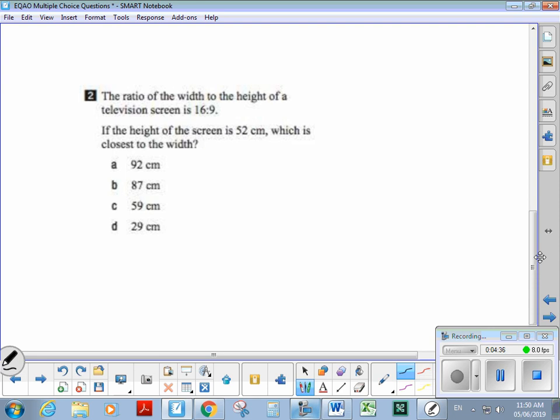All right, next one, another ratio question. The ratio of the width to height of a TV is 16 to 9. So 16 to 9. If the height of the screen is 52, and remember, here's your hint. It says here the ratio of width to height is 16 to 9. So if the height of the screen is 52, what is the closest width? So you pause the video now.